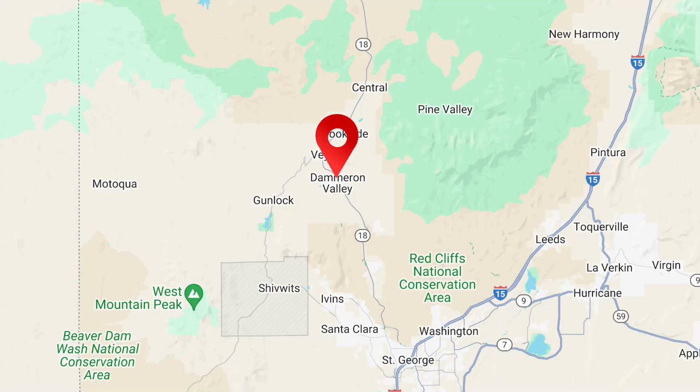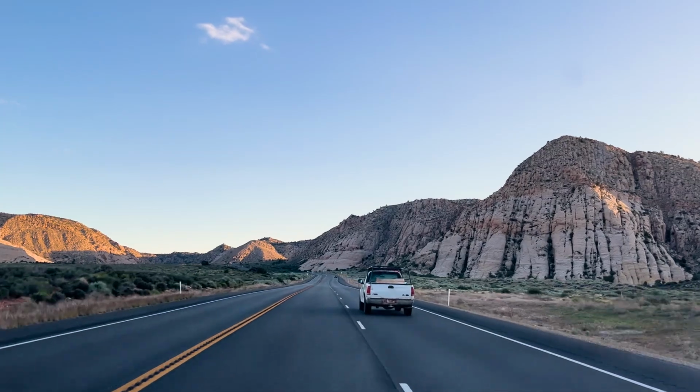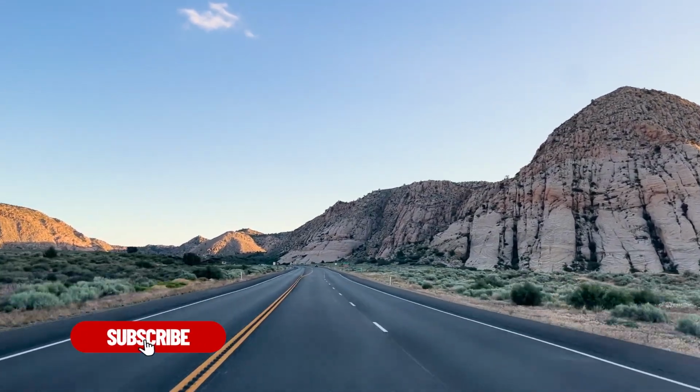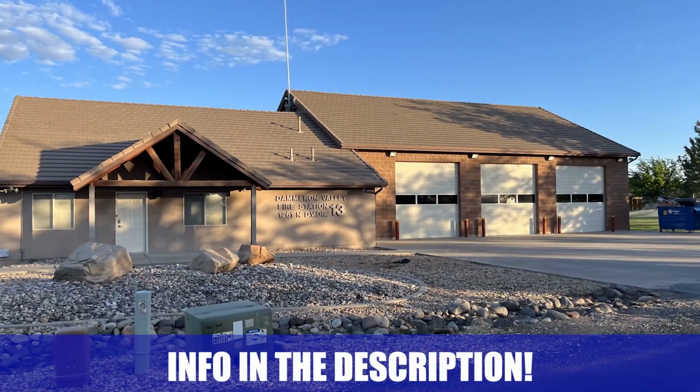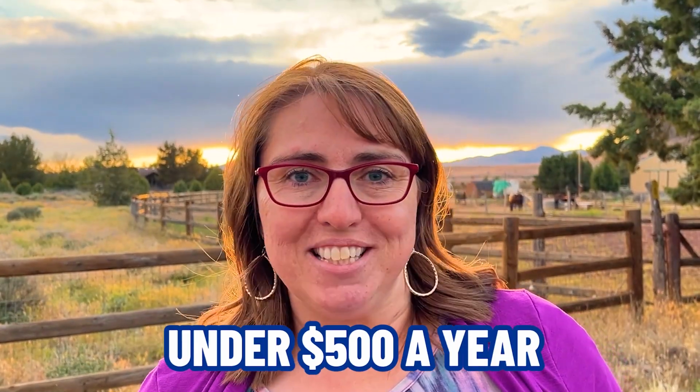So Dammeron Valley is located 12 miles north of St. George along the I-18. I talked about Ledges in one of my other videos. We've just gone a little bit further down in a more rural, country feeling. It's actually unincorporated in Washington County, so it's not an actual city. They also don't have an HOA, which a lot of people like. They just have a small fee each year that covers their fire department and fire and rescue. And it's under $500 a year, your only fees out here.